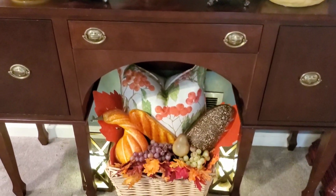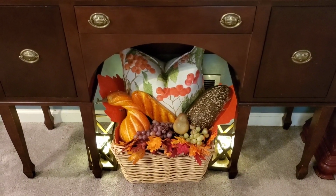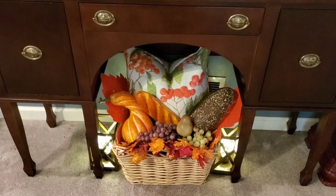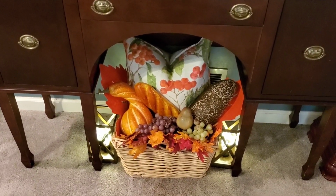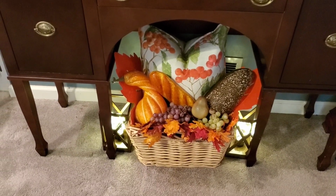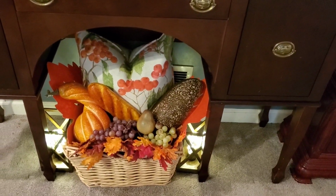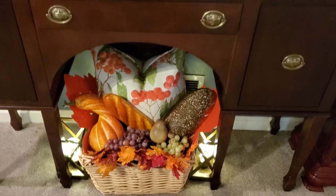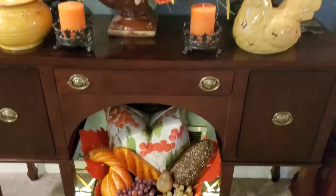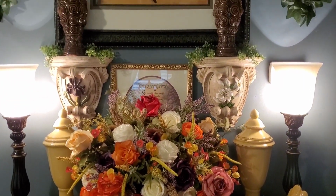So right down here on the bottom, this is a basket, and I just added in my fall pillar, that pillar from last year, and some decor bread, the grapes, a pear there, some fall leaves, and those lanterns that are right there on the side, guys, I got those from Dollar General. They were only $3, okay? I got them when they had them on clearance last year. And I hope this gives you guys some ideas to get to decorating for the fall.